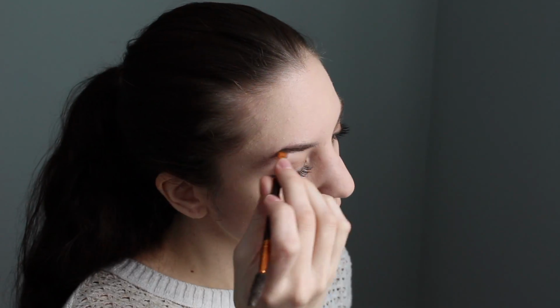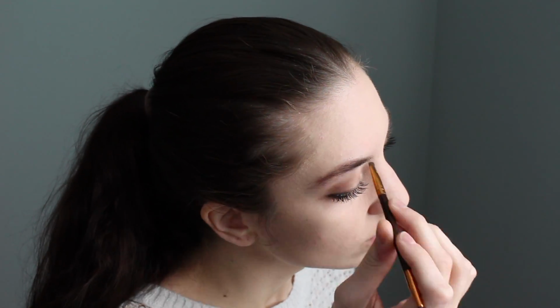And then I'm going in with my NYX pomade. I'm going to take that on a tapered brow brush, and I'm just going to speed through the process of filling in my eyebrows.